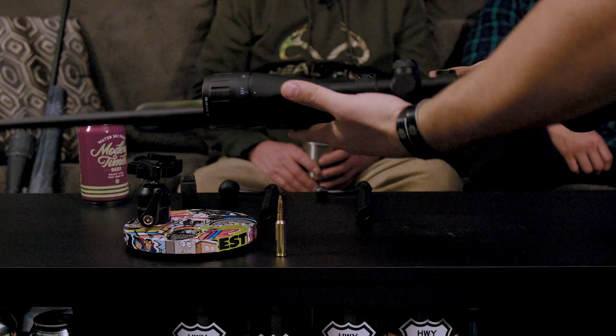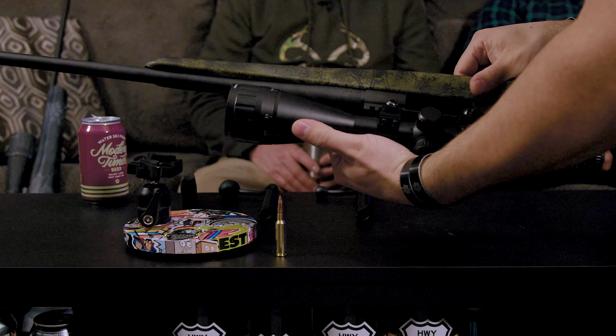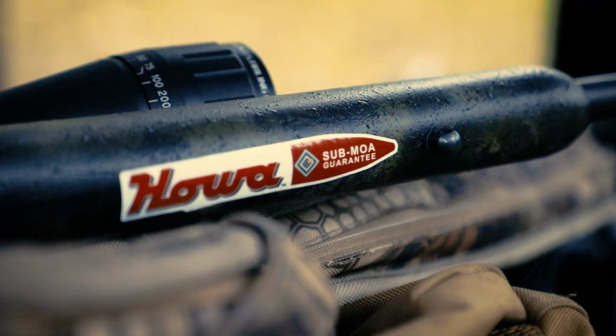And let's not forget, I think almost all Howas, but I know for this one especially, and I believe for this 1500 as well, they're all sub MOA, right? Out of the box. I think so. Yeah, I believe it says they are right here. What's that say? Sub MOA guaranteed.